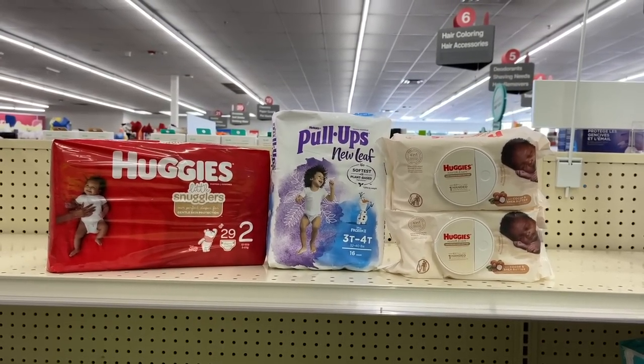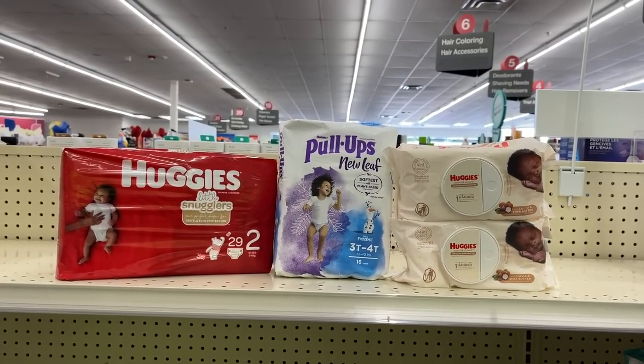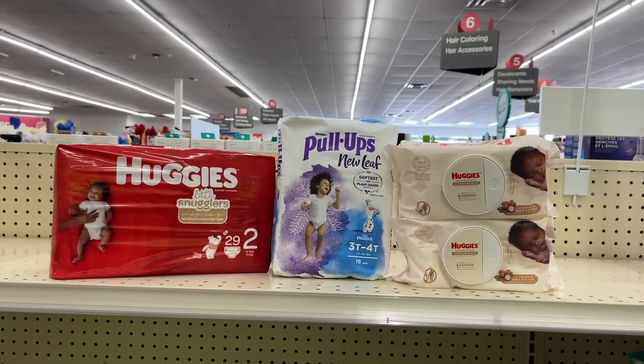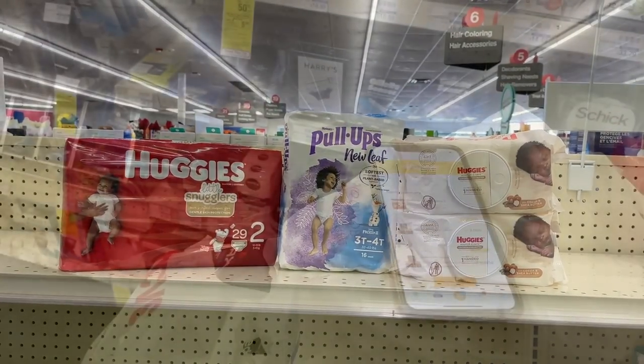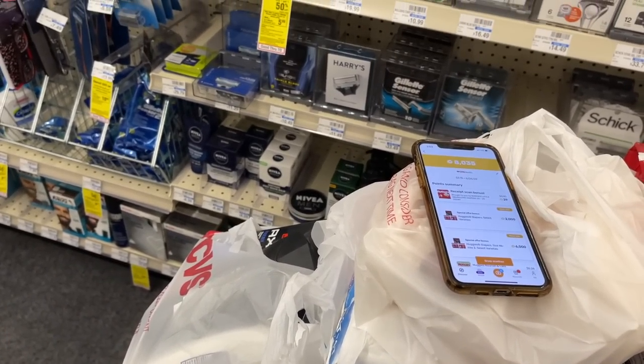And then we're going to see what I get back from Fetch Rewards. If I get back $8, this should be just $3.52 for all 4 of these items. All right, you guys, so that little transaction with the diapers worked out just how I planned.